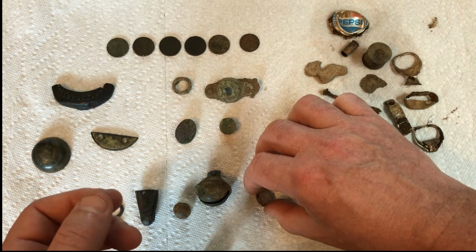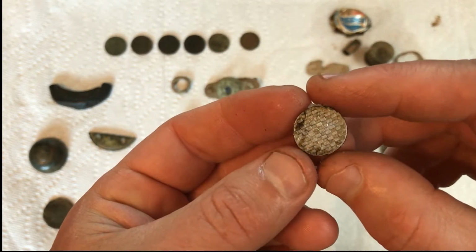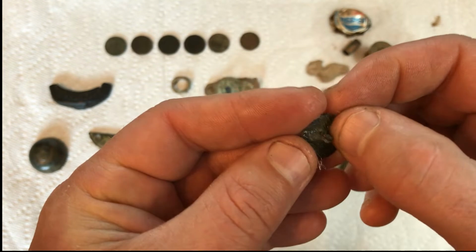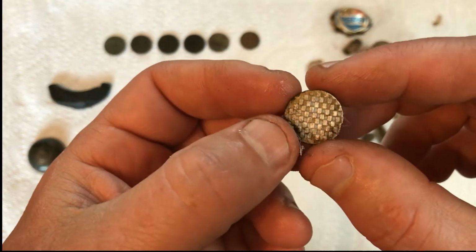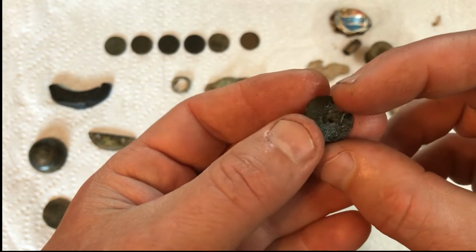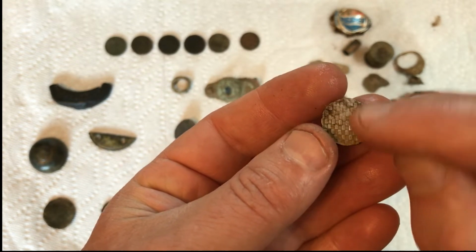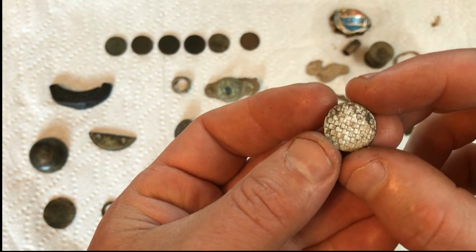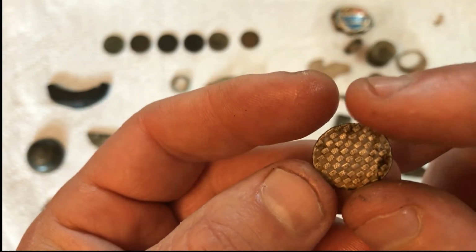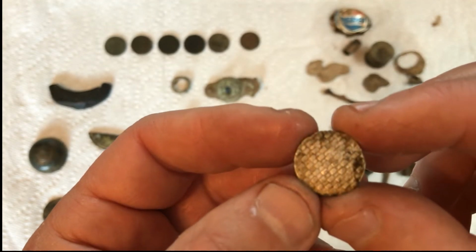And now this little guy is one of the nicest buttons I've ever found. Over here, it's absolutely beautiful. It is a real stunner. It's nice and early too. I date this to definitely the last half of the 1700s. They call that design, I believe, fish scale. So what they'll do is they'll start with a base metal button here, and then they'll heavily gild one side, and they'll engrave this pattern into the back. It's just lovely. I just really like this button. I'll get it up closer here to the screen. Isn't that nice? Yep.